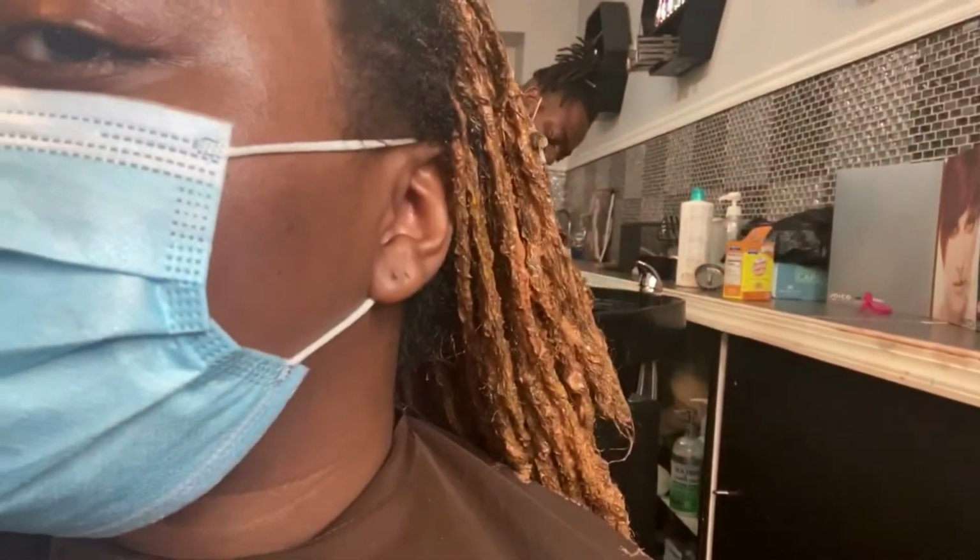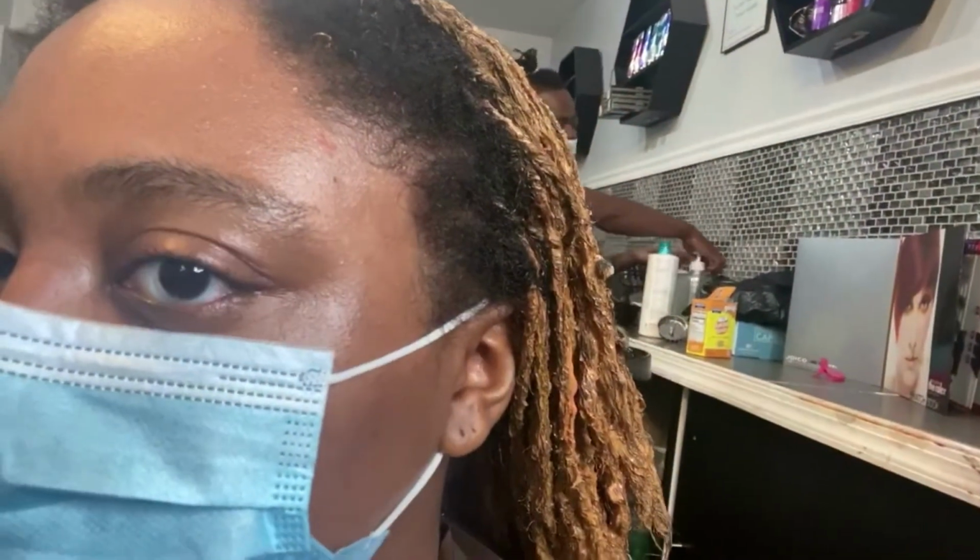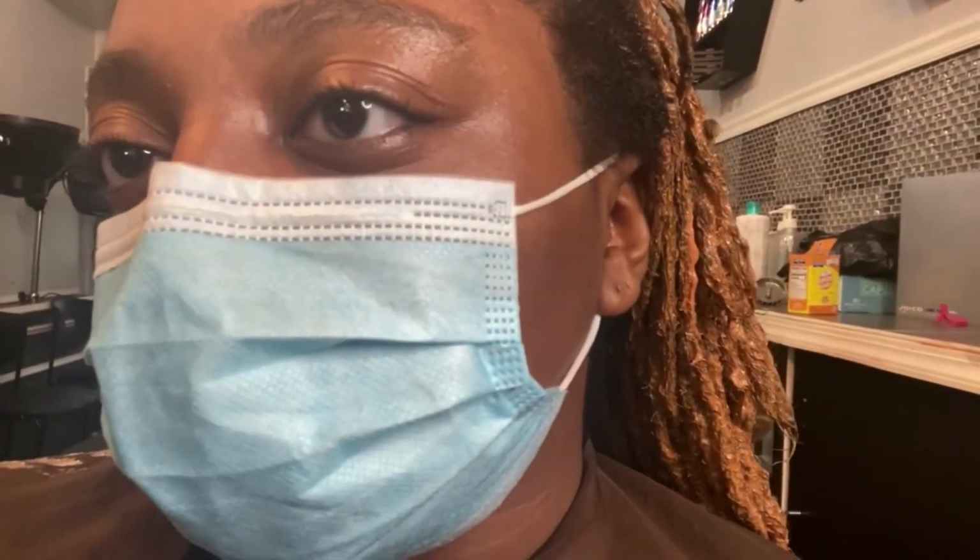Ooh, look at that, guys. I don't have my earrings in, but look at that color. Super excited. I did not want to get it all the way to the root, just in case my hair starts growing out. When my hair starts growing out, it won't look crazy. So I'm super excited. I'm so scared, but excited at the same time to see what it looks like.